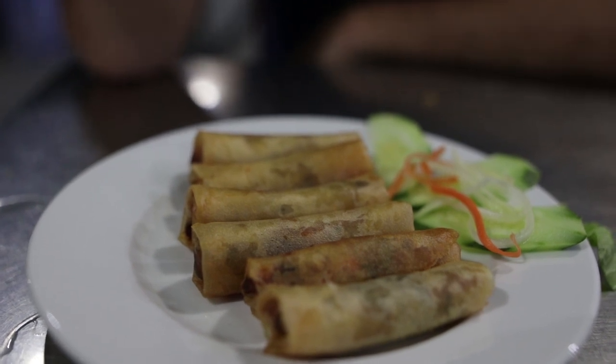It's good. There's some fresh herbs in there as well. I see some sesame seeds and some garlic. Pretty nice. Last but not least, some fried spring rolls, also called nem. I think they're vegetable filled. I like the crunchiness on the outside, fluffy on the inside, a bit sweet, a bit spicy, a little bit of garlic in the sauce as well.